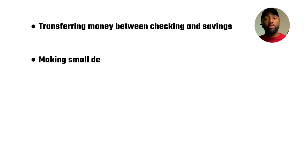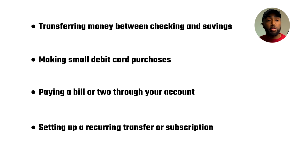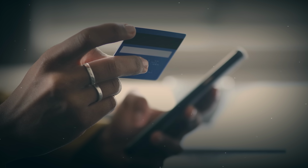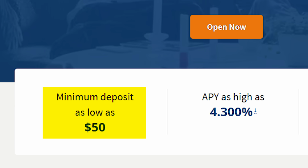And you can still create activity by transferring money between checking and savings, making small debit card purchases, paying a bill or two through your account, or even setting up a recurring transfer or subscription. Then for step 4, you want to open more products like a CD. So now that you've got checking, savings, a loan, and account activity, you want to round it out with one more product. A $50 Easy Start CD is perfect.